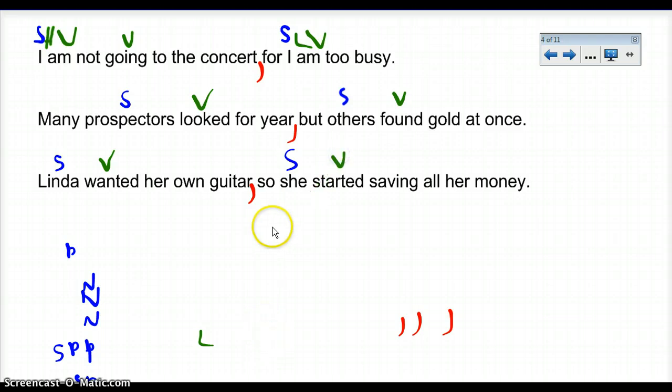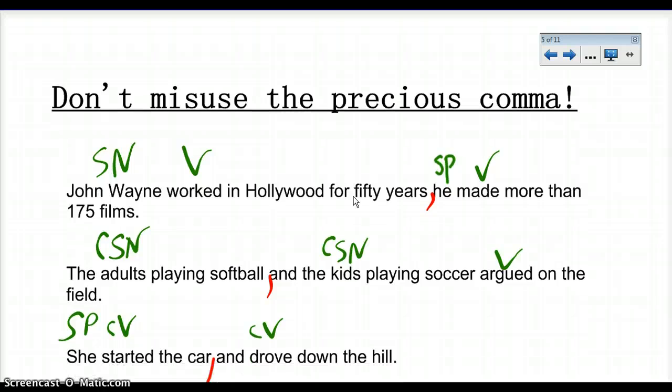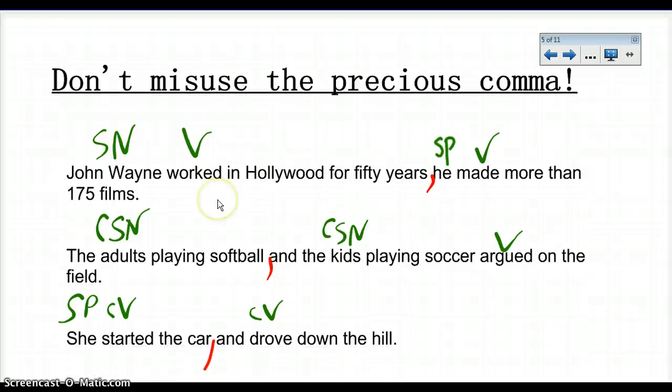She did. What's being said about she? She started. All of these are perfect compound sentences because there's an independent clause on each side, joined by a comma and a conjunction. Don't misuse the precious comma. I want you to pause the video and try to figure out why each of these are wrong.